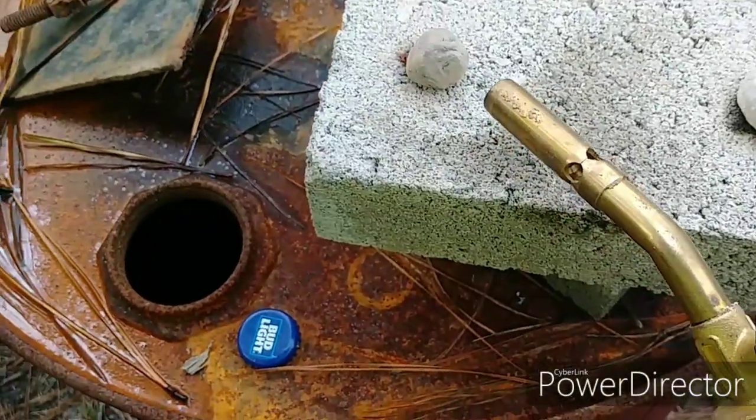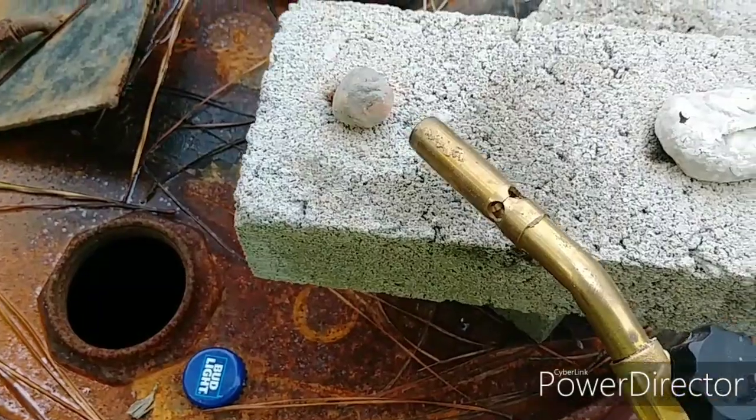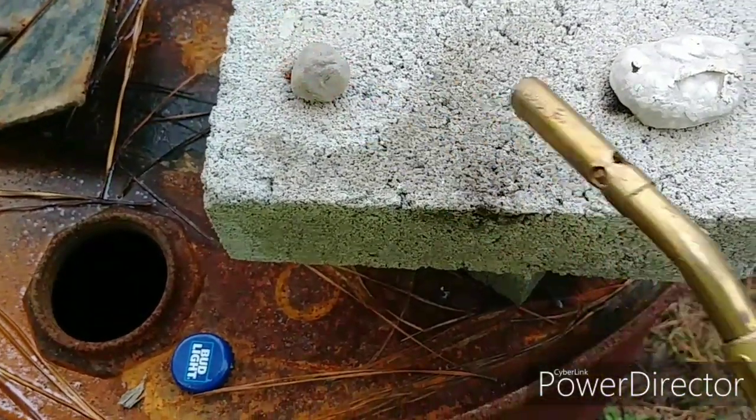Really strange. Yeah, it's getting hot. It's not crumbling like I thought it would. I see little small cracks, but that might be due to something else.